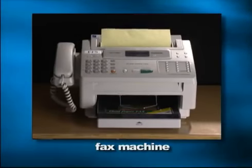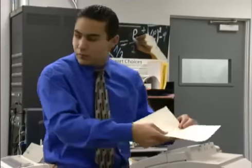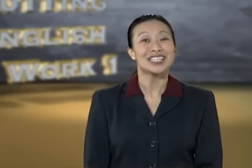Fax machine. Phone. You will learn how to ask for help at work. Can you help me with this fax machine? Sure. You will also learn how to give and follow instructions on the job.